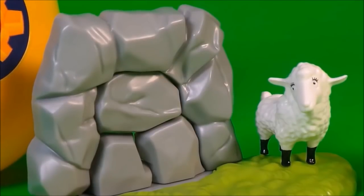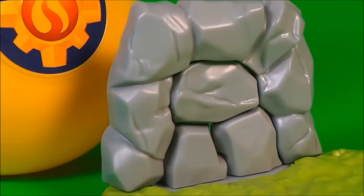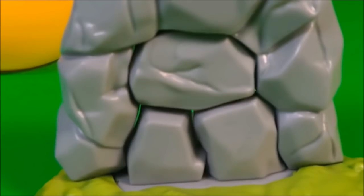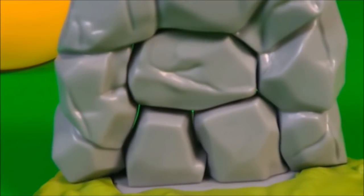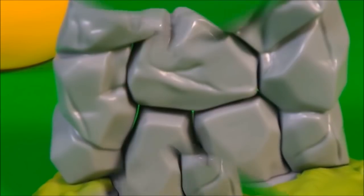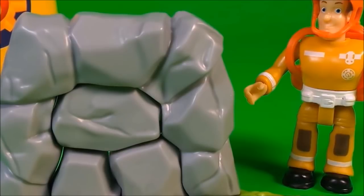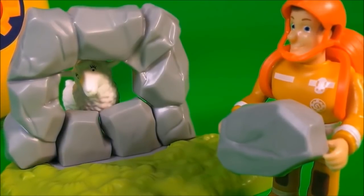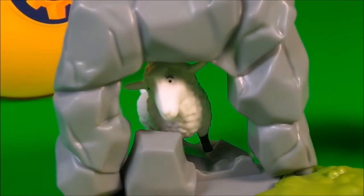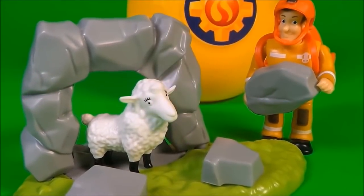She looks so cute. But where's she gone? Oh no, she's trapped behind some rocks. Can you hear her? Here's our hero, Fireman Sam. He will help her. There she is. Well done, Fireman Sam. Such a cool rescue, Fireman Sam.